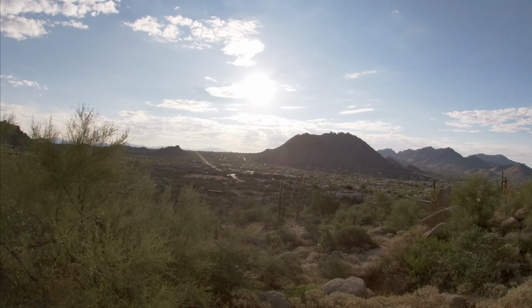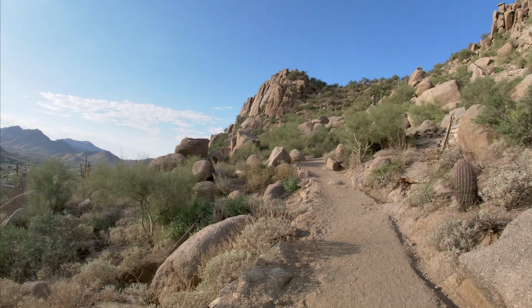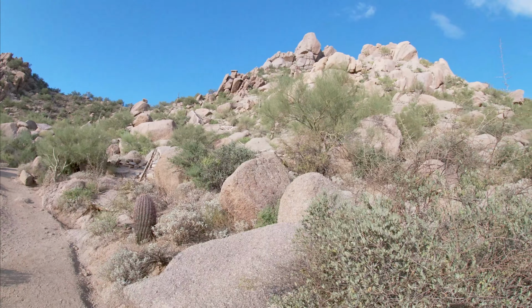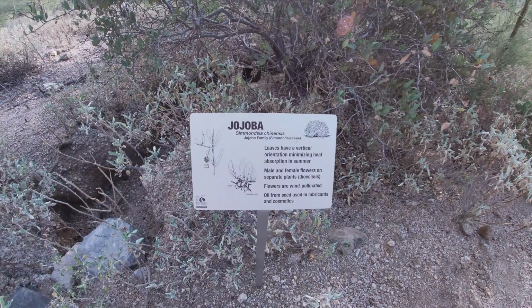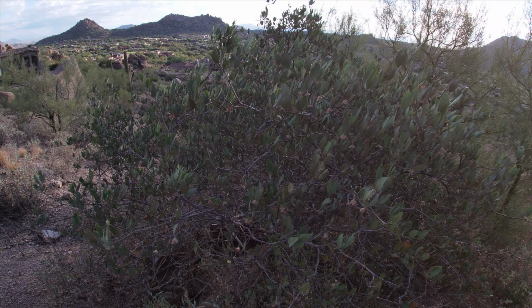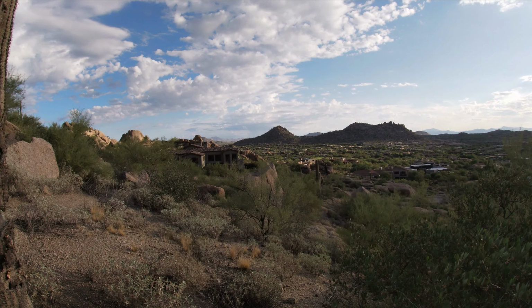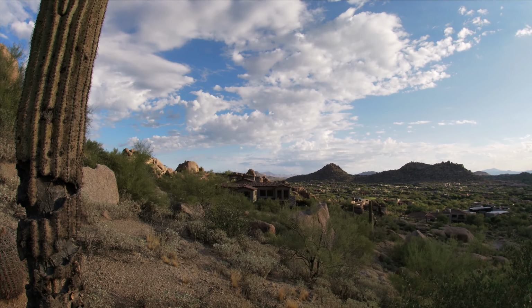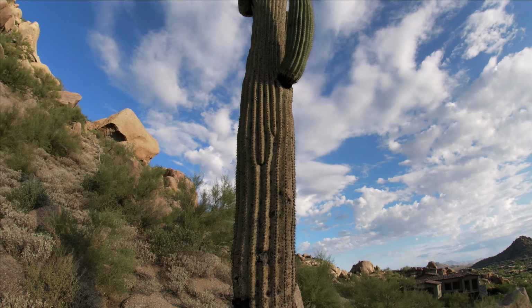If you are lucky, you will be able to see some of the wildlife along the way. Some of the animals native to the Sonoran Desert are the desert tortoise, rattlesnakes, gila monsters, coyotes, gray foxes, mule deer, javelina, bobcats, mountain lions, and so much more.